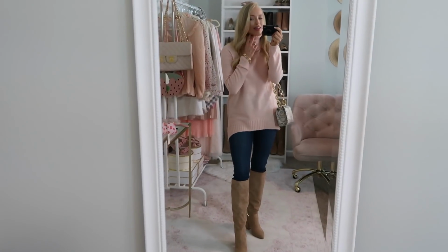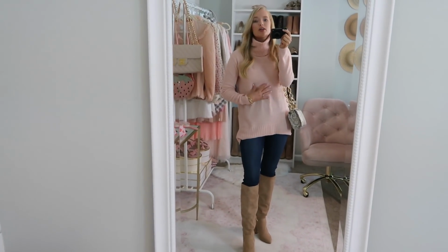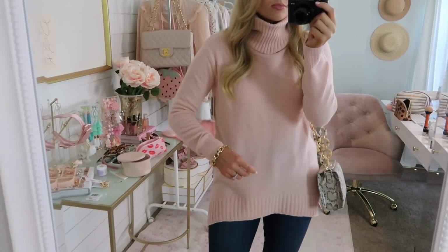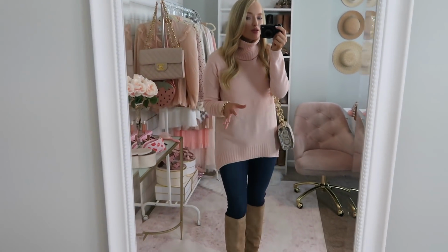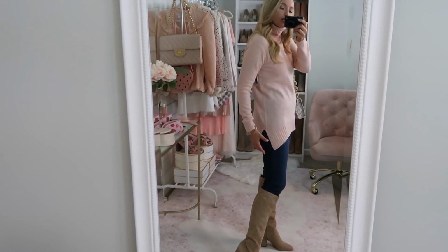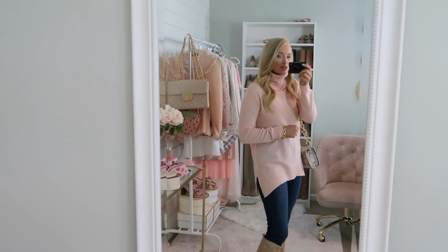So I really like the length of this sweater. It's great for leggings. It's a very, very soft material. It's a teeny bit on the thin side. I wouldn't say it's too thin, but it's definitely not a thick, heavy sweater. So great for the South, if you live in the South. And like I said, I love this kind of tunic length. So I could wear this with leggings, and it is very soft.